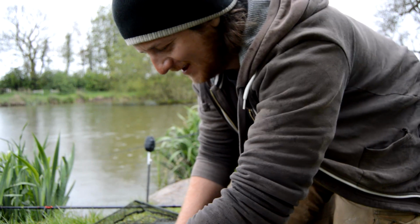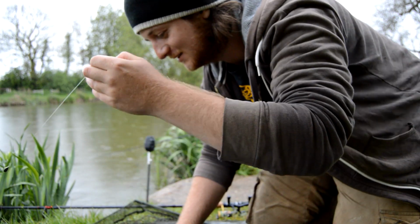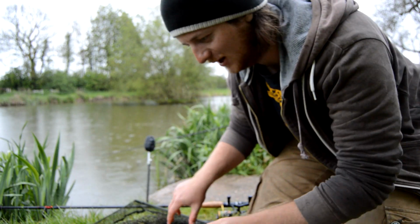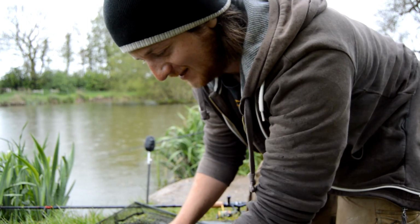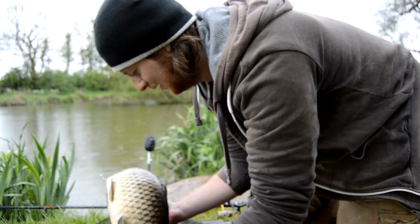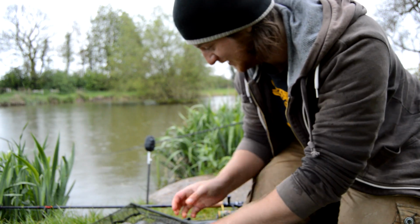Finally got one. It's hooked just in the corner of its mouth. It actually ran me in a snag first, and I thought I'd lost it. But I managed to get it out by moving the rod down. This looks like a really dark, old fish. Some good muscle in it. It's still lively. He's been caught a few times, but lovely little fish. Probably not much more than maybe 6-7 pounds.